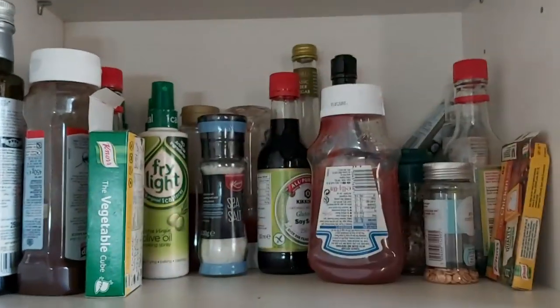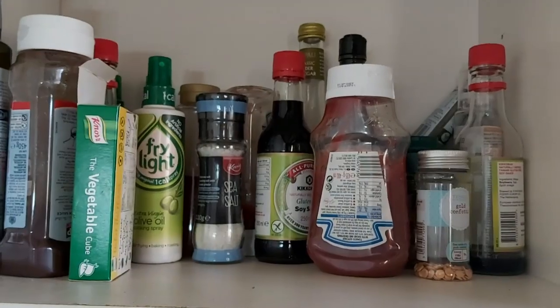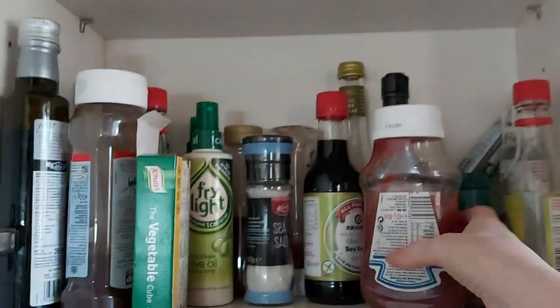These are gluten-free, that's why we use Knorr. And then some more chicken stock cubes. There's only one in there, I think that's why I've got the other packet. And then that's some sprinkles for cakes. That's in the wrong cupboard, so I'll move that.